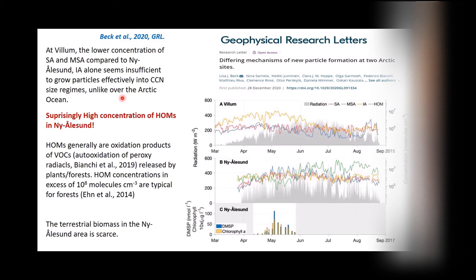And we see this was because the iodic acid had a very strong signal over the ocean areas rather than a sea-locked region of Greenland. Like our concentration at Villum was, I think, 1 to 2 orders lower than that detected in the Arctic Ocean. So this could probably be one case where iodic acid cannot nucleate. I mean, it is nucleating, but it's not helping the particles grow to cloud condensation nuclei.